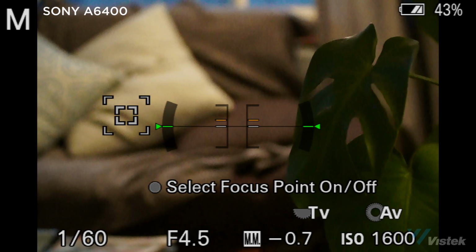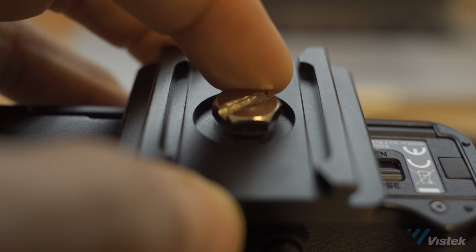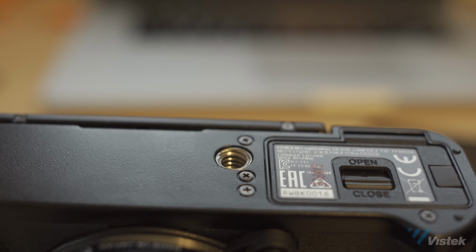I do have one beef with the X-T30, and this one really boggles my mind. The Q20 receiver is right next to the battery and SD compartment. So if you're using a tripod or a QR plate, you have to remove that first before you can do a battery or media switch. Now, there's a workaround for this.